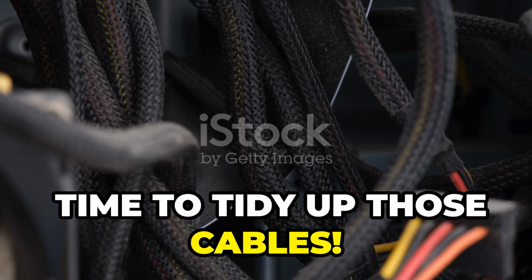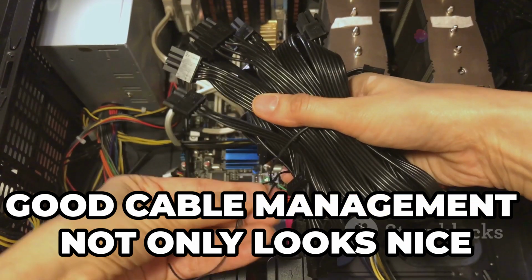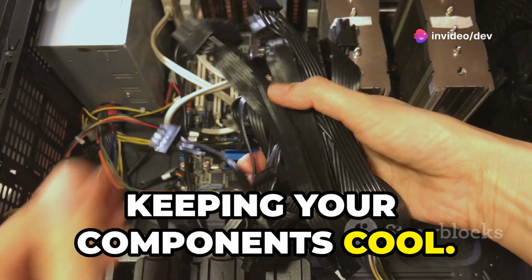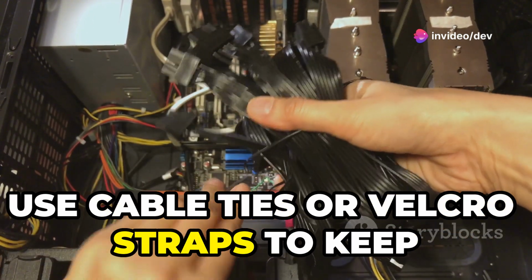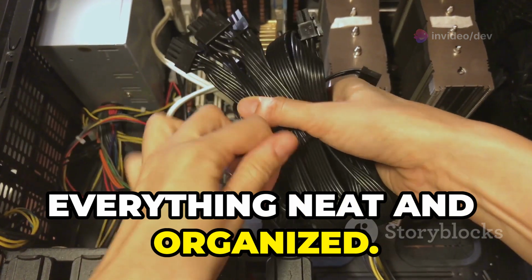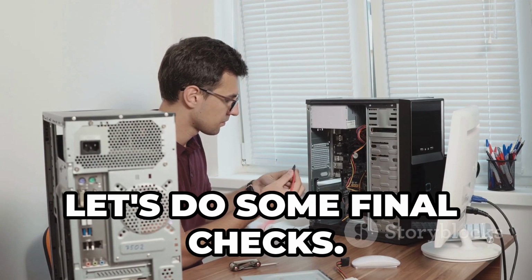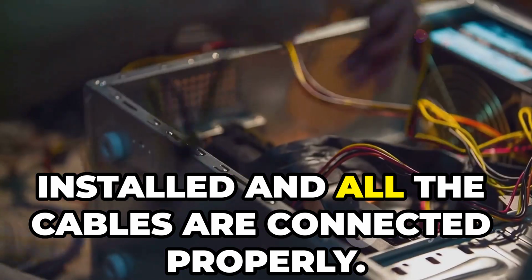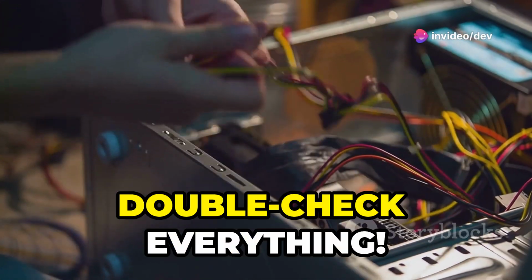Time to tidy up those cables. Good cable management not only looks nice, but also helps with airflow, keeping your components cool. Use cable ties or Velcro straps to keep everything neat and organized. Before we button everything up, let's do some final checks. Make sure all the components are securely installed and all the cables are connected properly. Double-check everything.